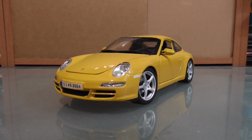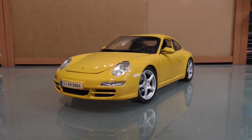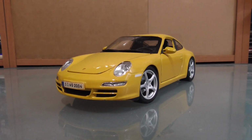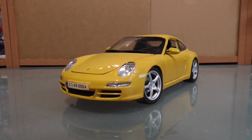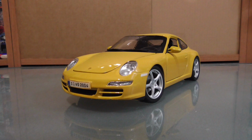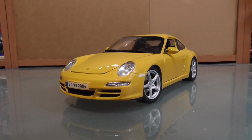This is a Porsche 911. More precisely, this is the 997 generation of 911. It ran from 2004 until 2012. This particular model is manufactured by Maisto, and the scale is 1/18. I've had it since 2006, which makes it my first ever 1/18 scale model car.